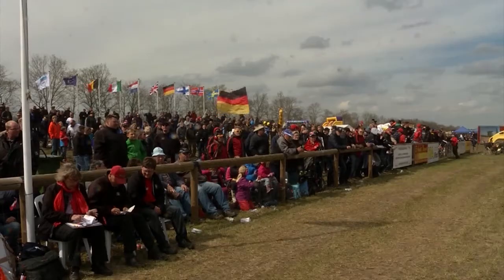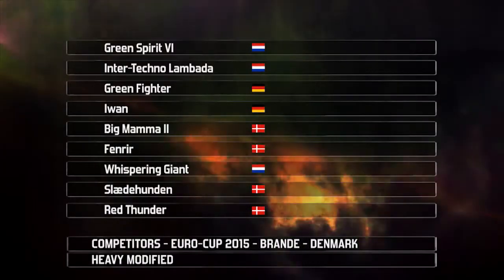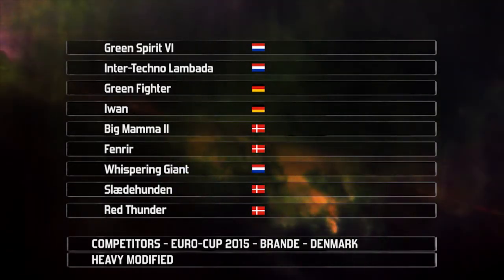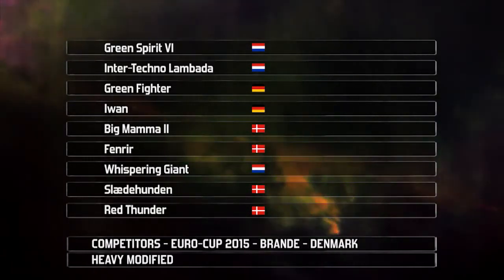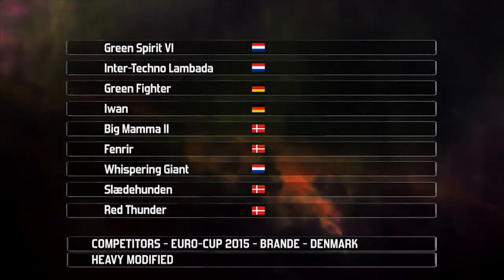Now for the second class at the Mitas Eurocup round in Brande, and this is the heavy modifieds. Base weight of 4.2 tonnes, weight compensation according to the engine points limit that you have. And today, 9 competitors competing for the trophy in this heavy modified class.